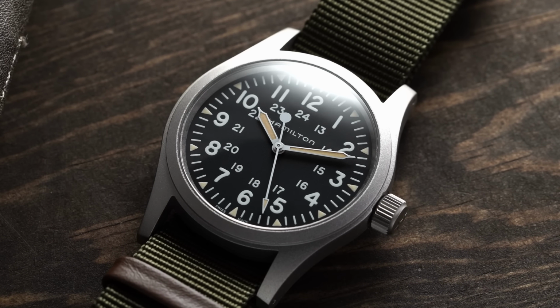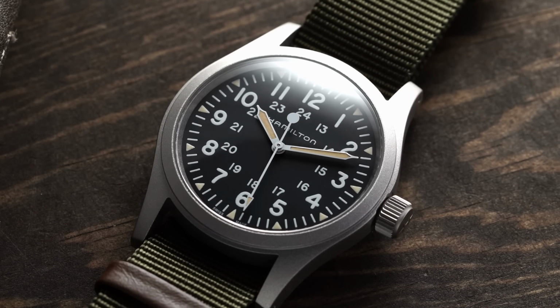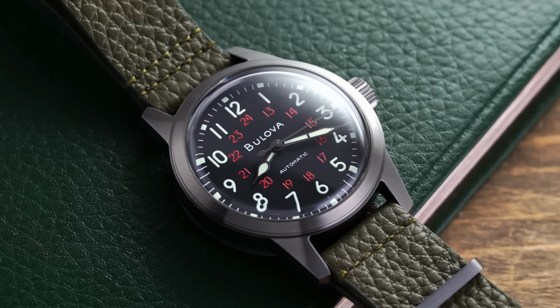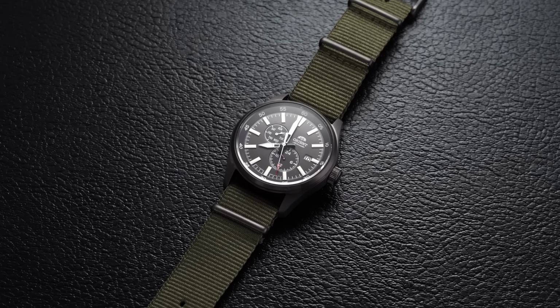Now, when it comes to watches for the everyday that have some heritage involved with them, have versatility as well, and some military connection, when you factor all those things together, I think the field watch is just the best way to epitomize that kind of idea and bringing things together. And field watches, in terms of popularity, are probably some of the most popular, useful watches on a day-to-day basis. So in this video, we're going to be looking at about 10 to 15 of some of the best field watches that you can buy, from affordable all the way up to luxury.